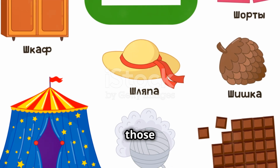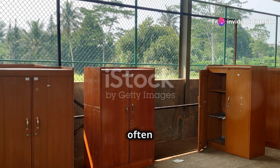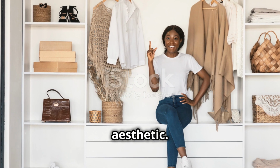On the flip side, for those who love flexibility, the freestanding wardrobe is a great option. You can move it around as you please, and it's often more affordable. Plus, with so many styles and sizes available, you can easily find one that matches your aesthetic.